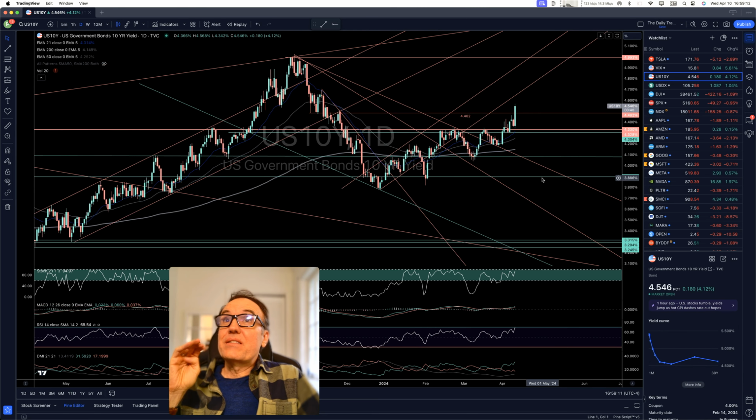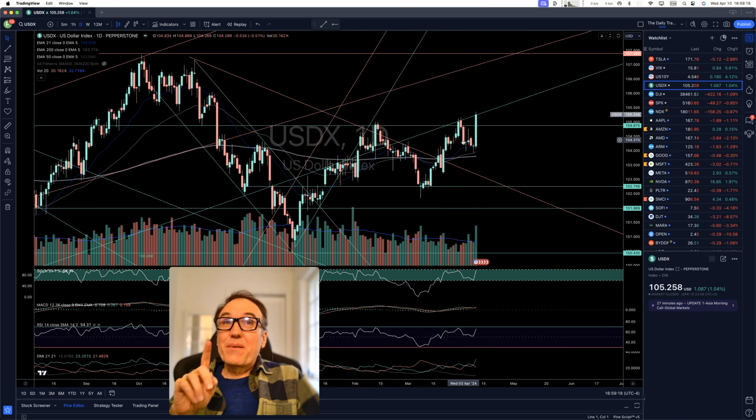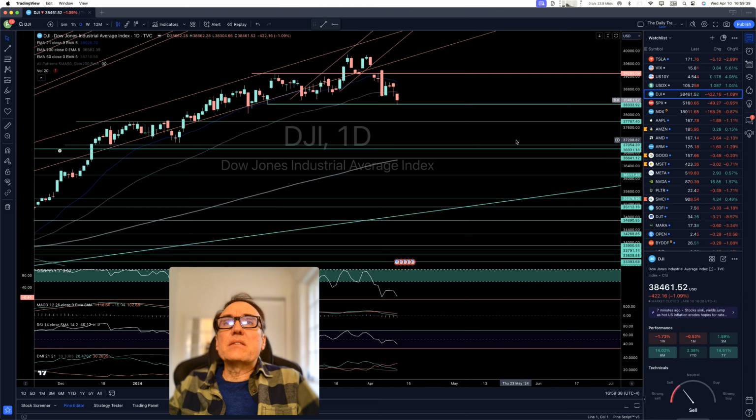The 10-year bonds also, they are climbing. Stock market should be going down. This is not helping. And US dollar, the same thing. Look at this. US dollar climbing and climbing. Stock market should be going down. So be careful. Let's take a look at the stock indices.